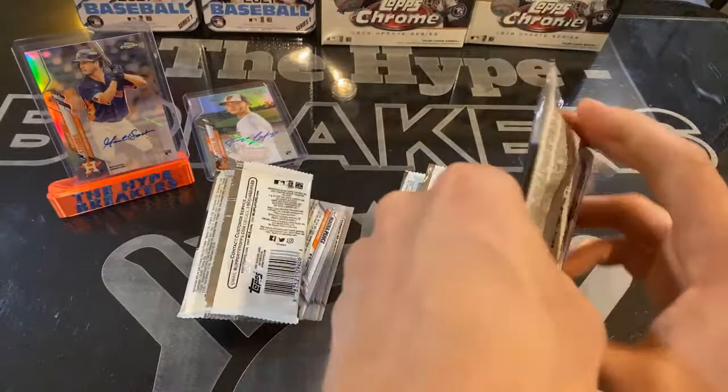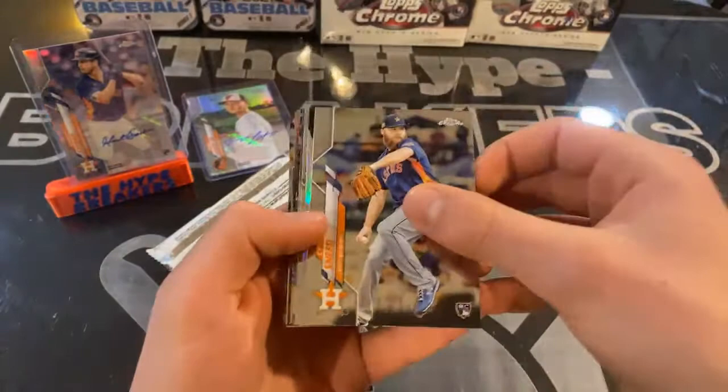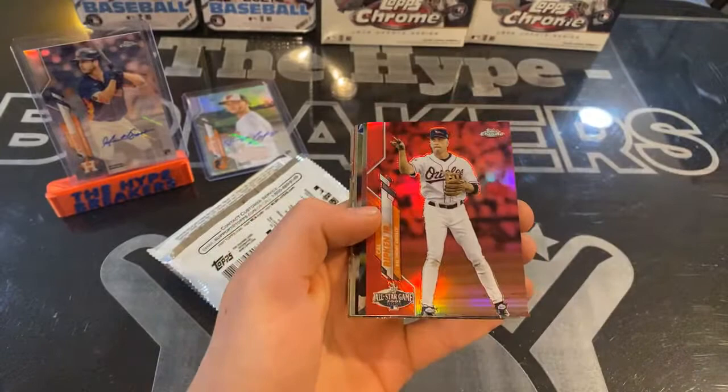Here we go. Okay, some more Topps Chrome Update. Let's see what we will get on the front. Cy Snead, rookie for the Houston Astros. Decades Next, Pete Alonso for the New York Mets. Kenta Maeda, Jason Kipnis for the Cubs. Mejia and something color. Yeah, coming up after the Mejia, it's going to be a Cal Ripken Jr. Nice. Red refractor, numbered to 25.